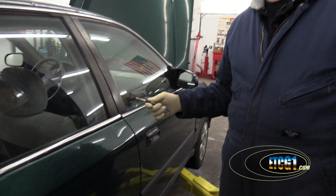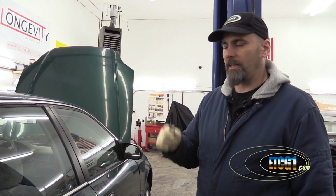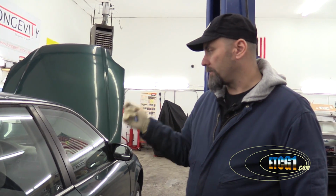It just doesn't work in the trunk, which is puzzling because Hondas usually just came with the one key and they worked on all the locks. So I'm wondering if at some point there was some kind of incident and this key needed to be changed. But let's have a look inside the trunk, but I have to pull the latch in order to do that.